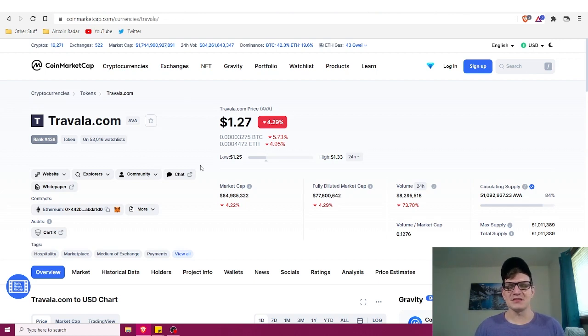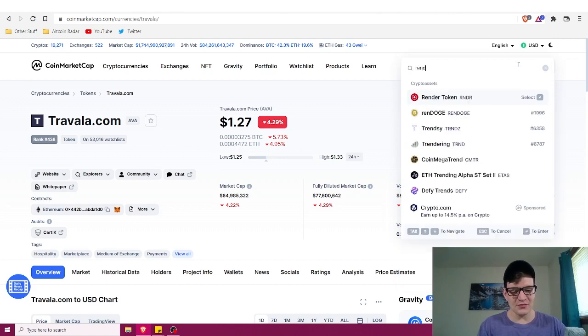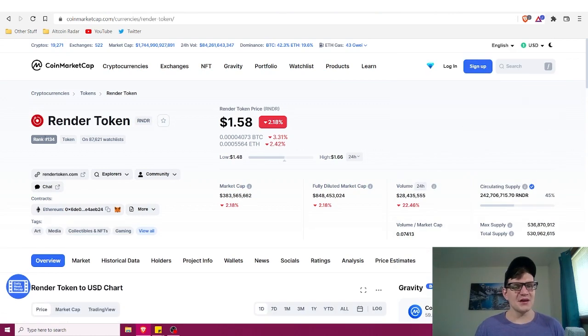Another one that's kind of like this, you guys, is Render's RNDR token. So we'll check that out real quick. We got Render's RNDR token, okay? This is another one, a very solid use case, you guys. It actually has use in the real world, and it's a very small project that most people probably don't even know about. So there's a lot of these types of projects out there, you guys. You just have to find them. They're definitely out there, and it takes time to do research into these. And yeah, investing takes research, you guys. I mean, there's no ifs, ands, or buts about it.